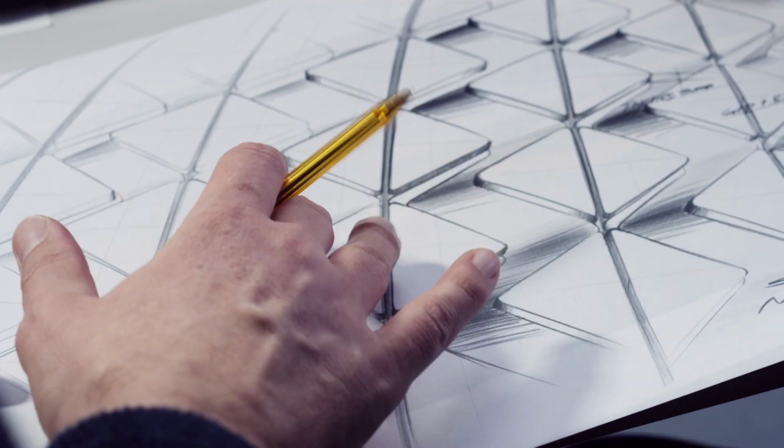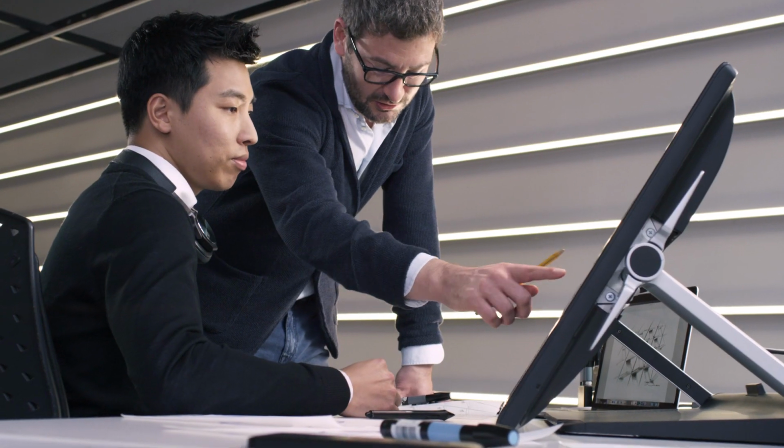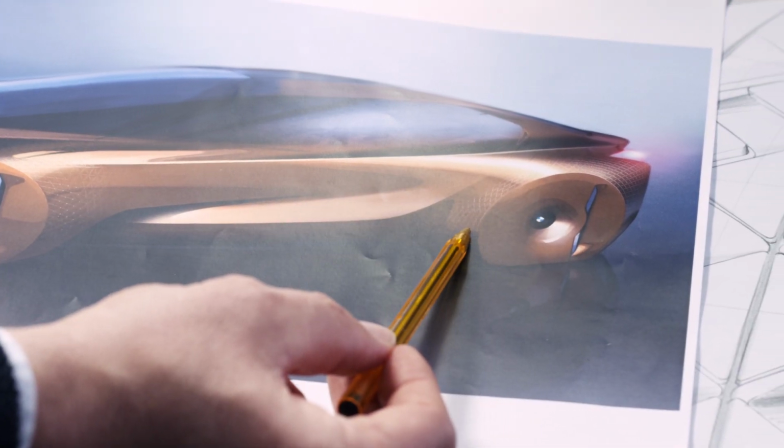Too technical? Mm-hmm. I think, I don't know what you want to do here, but the wheel arches.